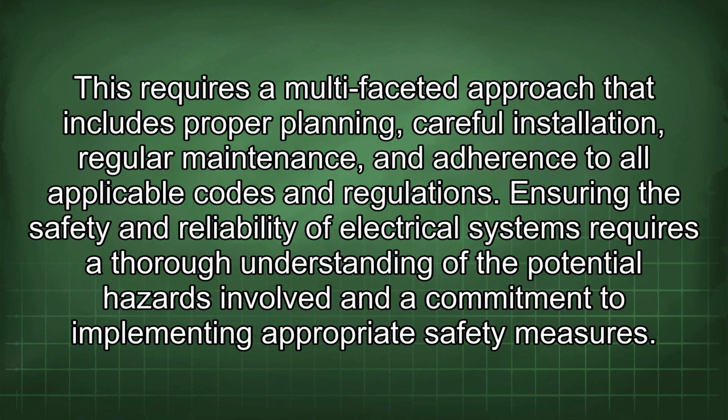This requires a multifaceted approach that includes proper planning, careful installation, regular maintenance, and adherence to all applicable codes and regulations. Ensuring the safety and reliability of electrical systems requires a thorough understanding of the potential hazards involved and a commitment to implementing appropriate safety measures.